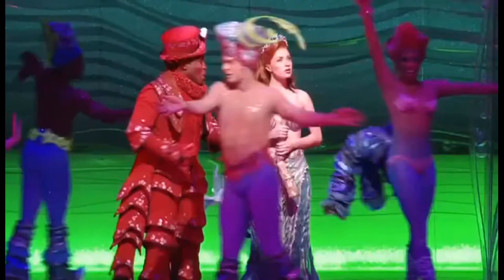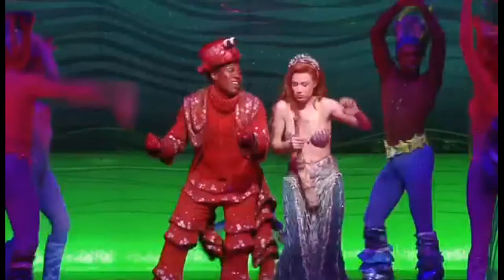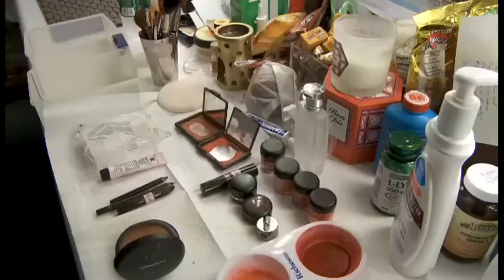After we've done our research, we start our makeup sessions with the actors. We're here with Rogelio, who is playing Sebastian, the crab. His makeup is a lot of fun. He's a tropical creature, so I felt that we had to use some wonderful oranges. We use a lot of red pigments in his makeup, a lot of coral pigments.